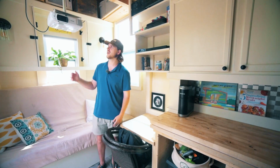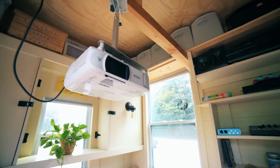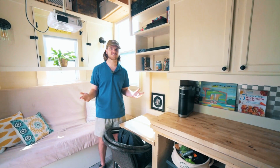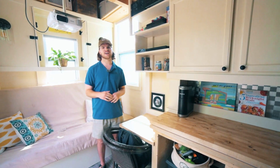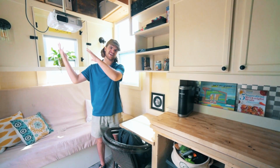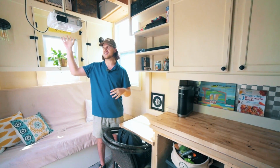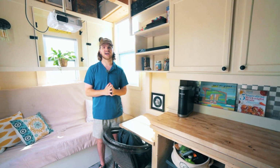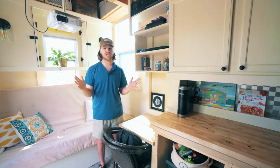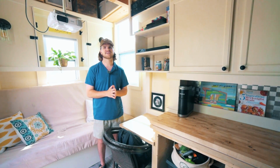So up here we've got our Epson 1060 HD projector. When we were living back home, we had a 55-inch flat screen TV. I knew going tiny I really didn't want to downsize. So thankfully with this bad boy I actually got to upgrade, because we now have a 70-inch projector screen that this is projected on. So that's super nice. We watch it definitely at least 3 hours a day, I would say. And we also get some fun Mario Kart going on there.